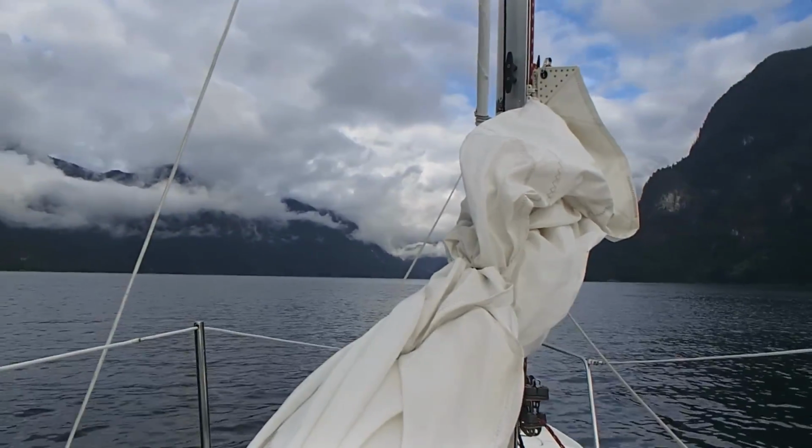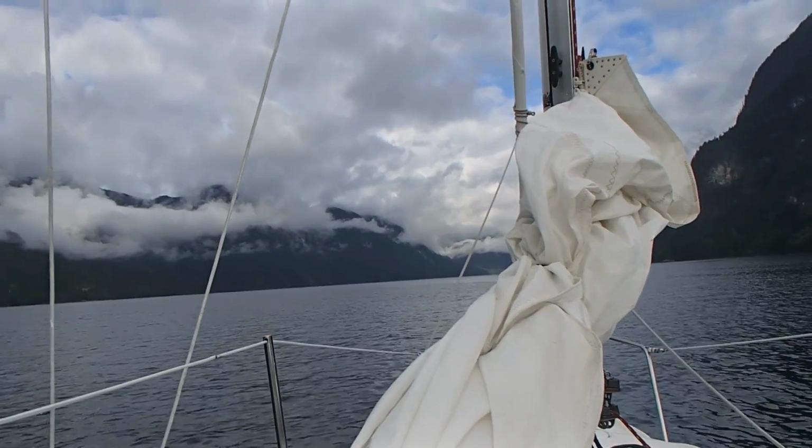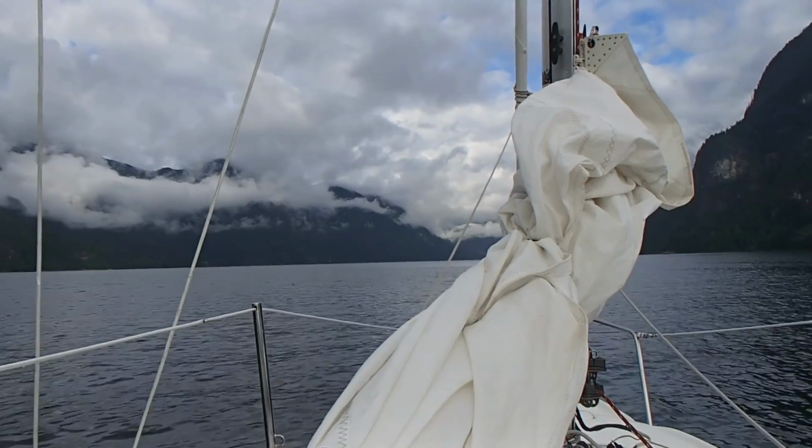Which arm of the inlet is this? Do you remember? Prince of Wales, I think.